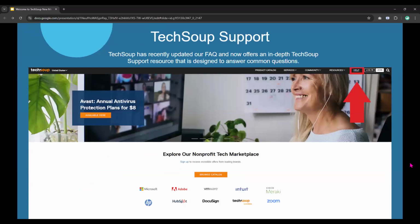So once you've looked at the product page, or say there's something else going on and you're looking for more information, I do recommend checking out our TechSoup support site. You access that by clicking on the help button at the top right of most TechSoup.org pages. It will be next to the login button, or if you are logged in, you'll see a circle with an outline of a person. That's where you can get into your My Account, and the help button will always be right next to that login or the My Account icon. Next slide, please.